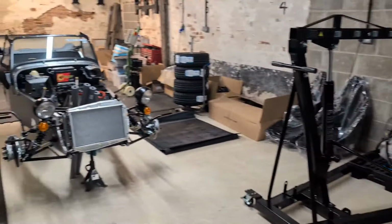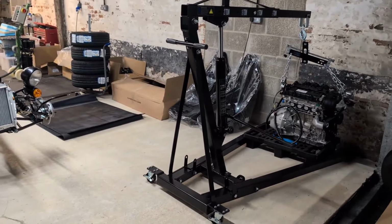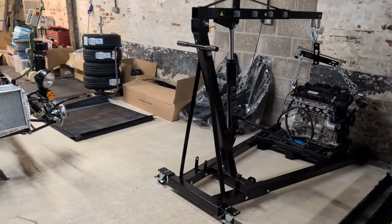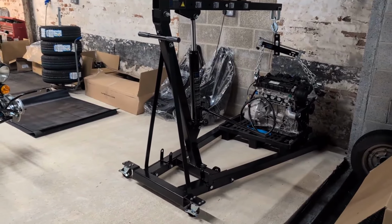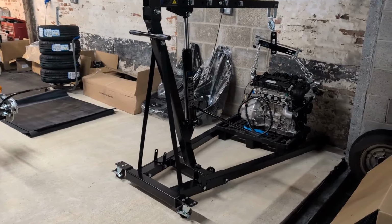So I've just put a couple of hours in tonight to get this engine crane built up. Not that impressed. The big bag of bolts you get with it just seemed to be completely random. Got a load of extra bolts that don't fit any position, and I'm missing some quite important ones. Pretty annoying, but I've managed to cobble together something from the bits and bobs I had lying around.